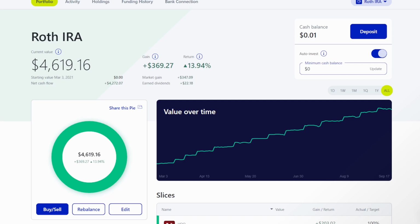First, let's go over what a Roth IRA is. A Roth IRA is a post-tax retirement account. This means that all the money that goes in is already taxed. When you reach retirement age, it comes out completely tax-free. Unfortunately, there are some limitations on what you can put into these accounts.